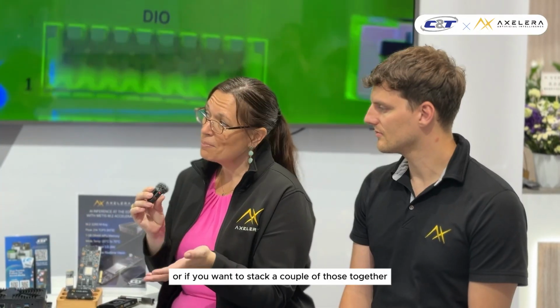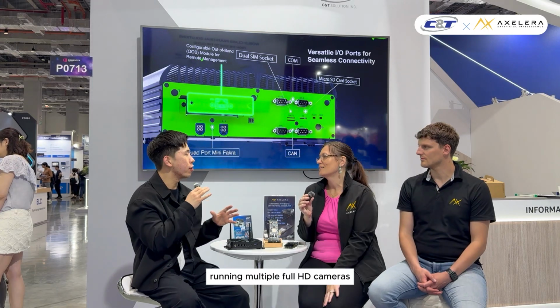If you think about it in frames per second or the number of video streams you can run, it's dozens of video streams depending upon the model you want or how high the resolution is. Or if you stack a couple of those together, you can run 8K video, real-time analytics at the edge. Zero data center connection.